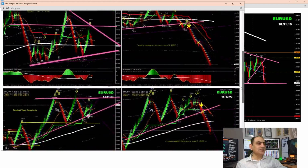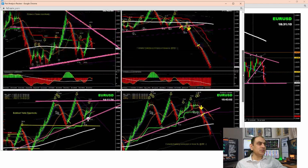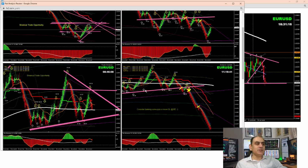All right, so as you can see here, from yesterday we've been short on Euro USD. This morning was a pretty straightforward, beautiful breakout based on the analysis. After the breakout, as you can see here, the price broke and retested, which gave us the confirmation. A beautiful short trade here, and we banked amazing profit as soon as the price hit the major support level.